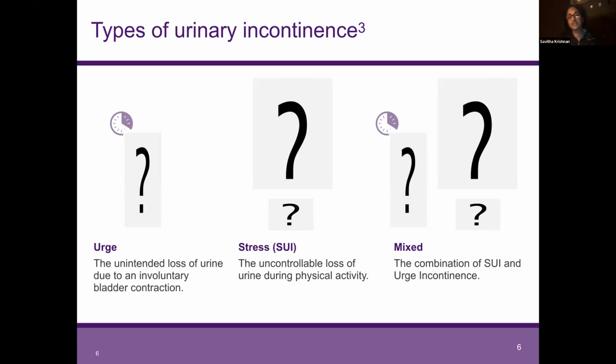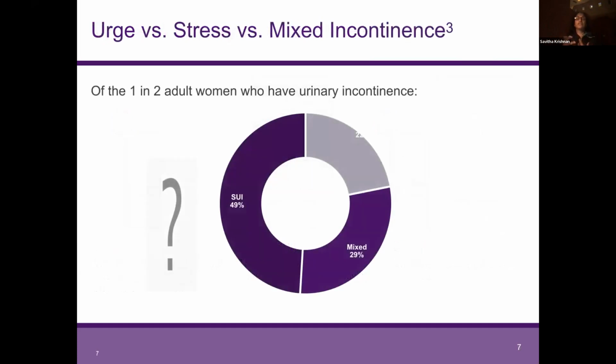What I really try to do with them is divide that out. I have 2 different pamphlets that go out with stress and urge, to really give them the treatment options so that their expectations of the outcome are intended for the disease or state that we're treating. This is how the division looks: a lot of women have stress incontinence, about 22% of women have urge incontinence, and about 29% of women have mixed incontinence.